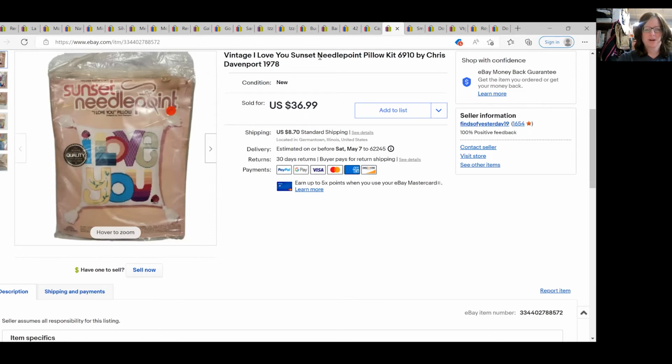And this one was from the 1970s and it didn't take no time to sell. It sold for $36.99. I have down that it sold for $34.99, so somewhere between there. And I paid $1.30 for it with a lot of other sealed needle points, and they're all in at $45. And my profit on this was $33.47. It took 3 days to sell this one.